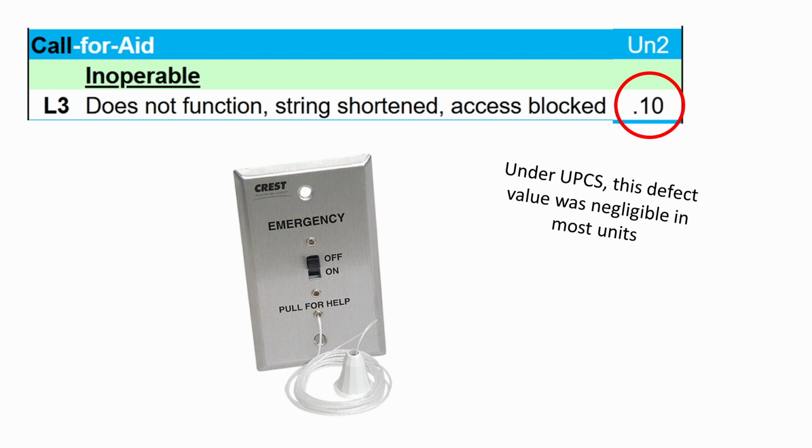Compare this, for example, to loose toilet seats. If every unit on a property was cited for loose toilet seats, it would have come to about 16 points. It's about 0.8 of a point per unit. If we compare this to exposed wire hazards, which come in at about 1.6 points per unit on a 100-unit property, if every unit was cited, this would come to about 32 points out of 100.